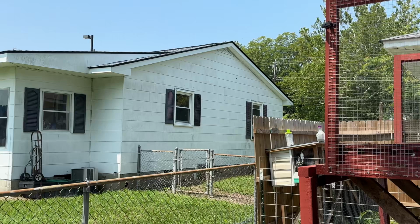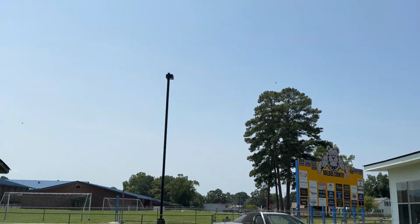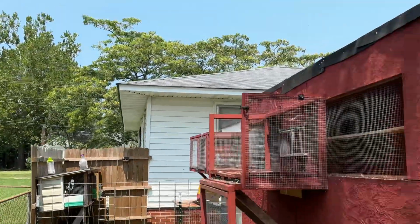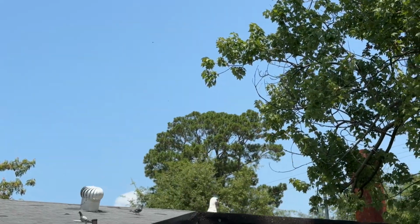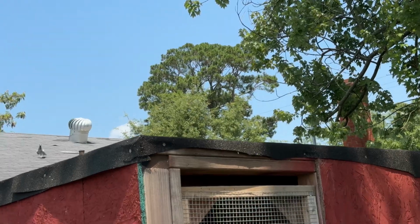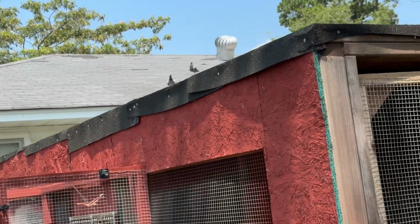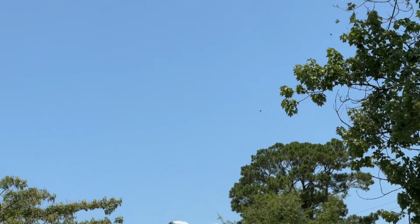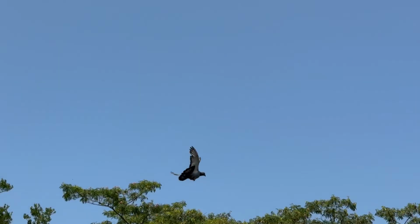There goes another bird. There's some blackbirds up there. I don't know what they are. I'm not a good bird person, which is crazy because I've got pigeons. Grizzle. There goes Grizzle. I see another bird landing. Come on, guys. Oh, there goes a whole bunch. Praise God. Hallelujah. I seen a big bunch of them. There goes one.